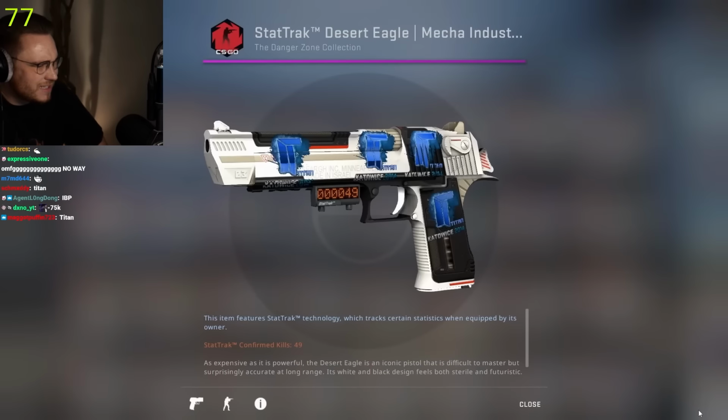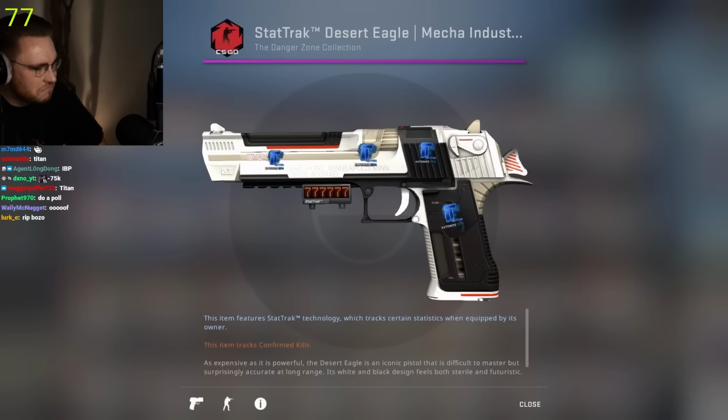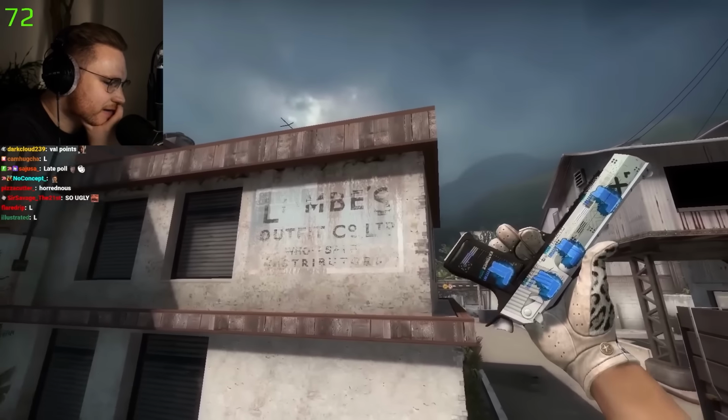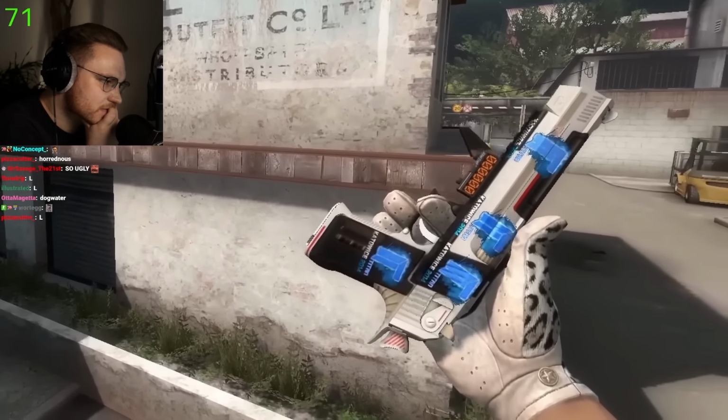Now for the most expensive pistol in Counter-Strike. We finally have the... What? Desert Eagle Mecha Industries with 4 Titan Holos. Honestly, I'm not a huge fan of this skin. I'd much rather have had this on a Deagle Printstream because it's basically just an upgraded version. But applying those stickers nowadays would cost over $200,000 when you could just buy this Mecha Industries for 80k.